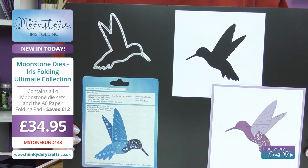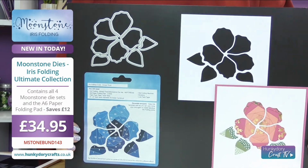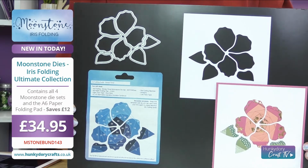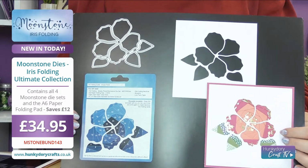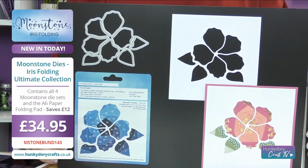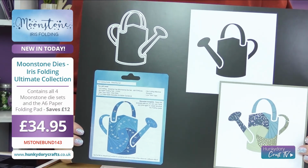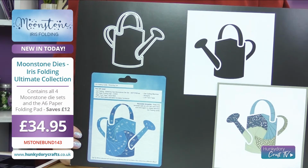Here is that beautiful hummingbird. It is so stunning, isn't it? It's really, really beautiful. I love the colours that one's been done in there with that soft lilac. And there's our flower. Really stunning. You can see how the foiled ones just add that extra bit of movement, a little bit of extra detail to the iris folding there as well. And then of course we have that watering can, and that's got those classic colours. Iris folding twist in it, hasn't it? It's just gorgeous. Love, love, love.